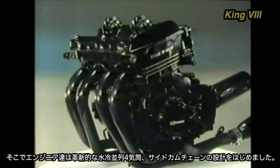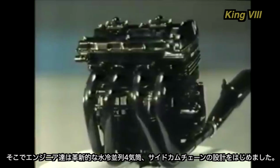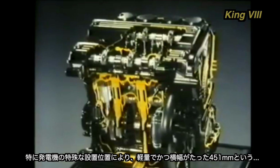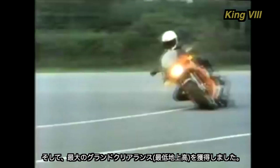Cylinder configuration was the first hurdle. Kawasaki thoroughly tested a V4, V6, and inline 6, then decided on the world's first inline 4 superbike engine with liquid cooling, dual overhead cams and 4 valves per cylinder. Then the engineers revolutionized the image of the inline 4. Liquid cooling, a cam chain outside the cylinder bank, and a specially mounted alternator create a light, compact engine only 451 millimeters wide, 20% less than the smallest 1000cc inline 4. The result, maximum ground clearance.